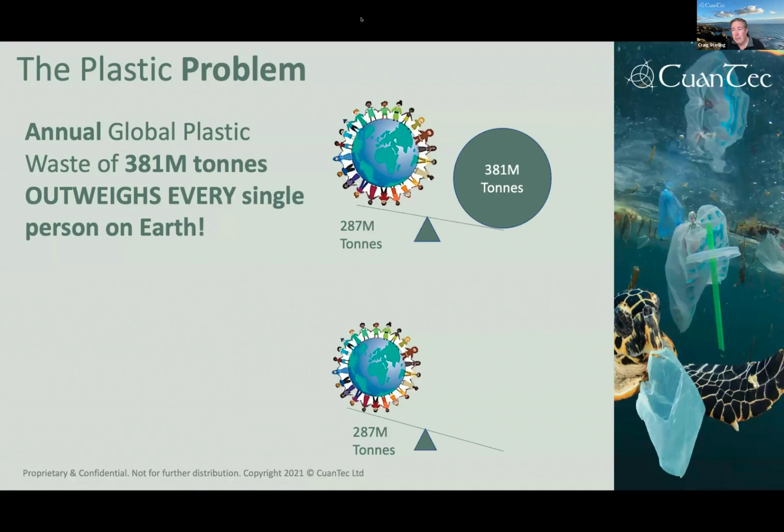So I was reading an article in Science, I think it was, and it talked about how they had figured out a way to measure the weight of every single person on the planet. And I was like, oh, that's interesting. So I kind of read the methodology and was reading through that. But separately, I realized I also knew all these numbers from the plastics industry, because we're trying to eliminate single-use plastics. So when I looked at this number, I realized that there are 381 million tons of plastic output on Earth every year. That outweighs the total weight of every person on the planet. There's 287 million tons of people on the planet.